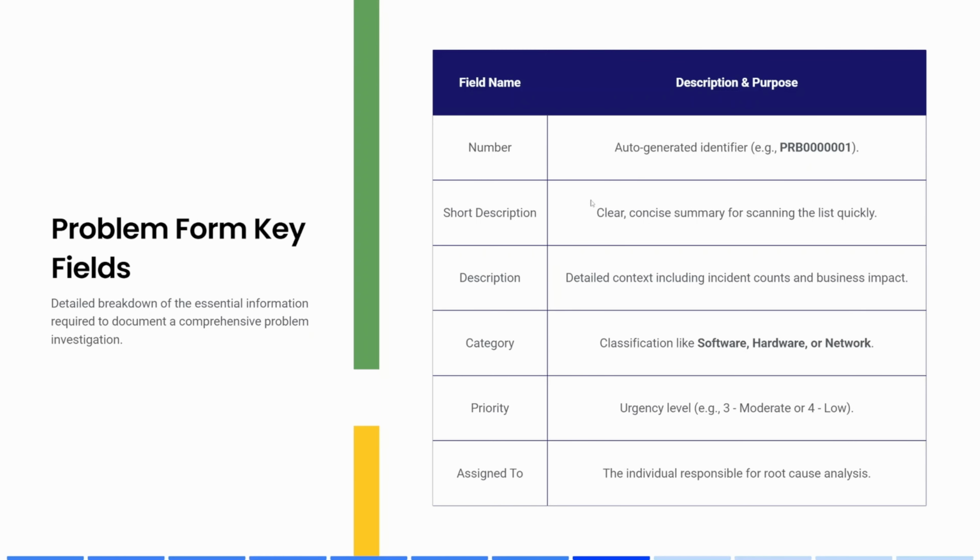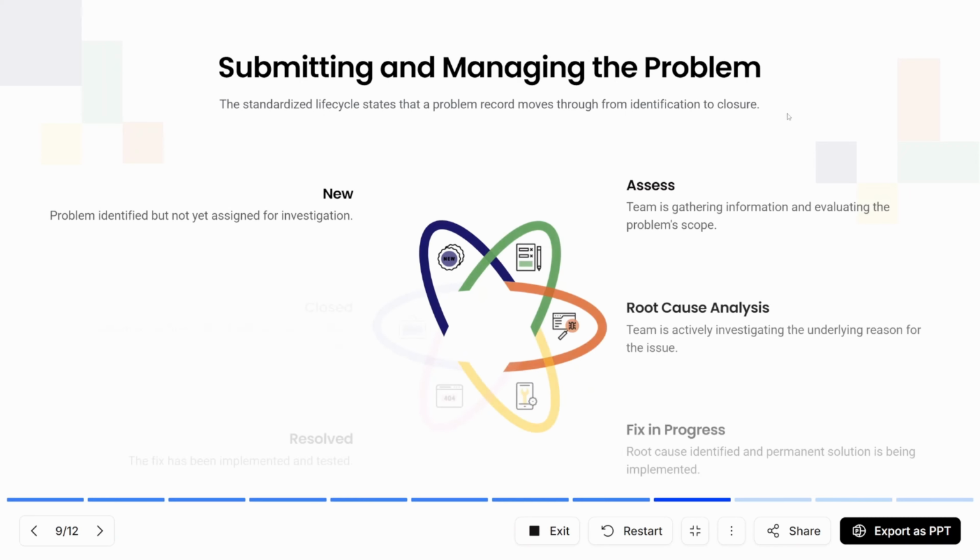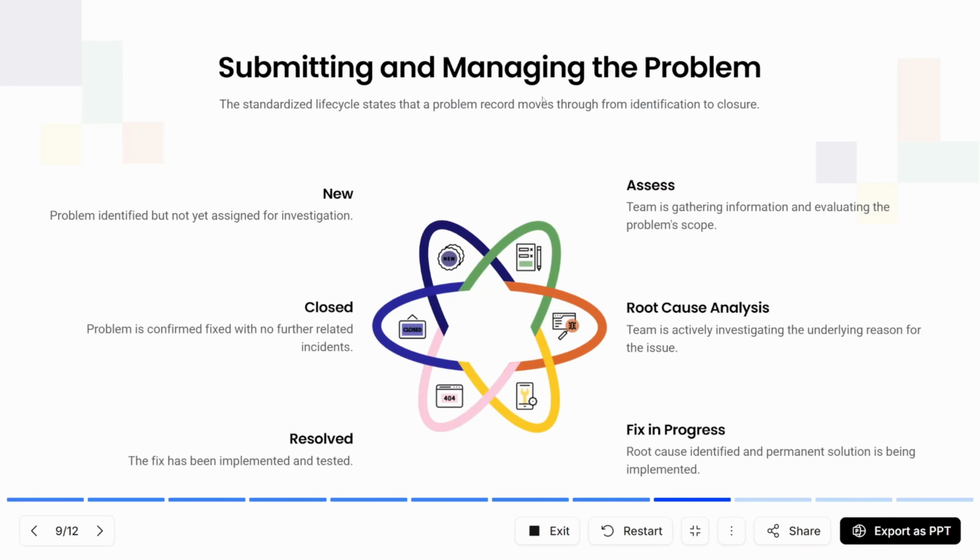So here are some fields that we have on the form, and their details. This is the submitting and managing of the problem, the status we discussed: new, problem investigation, assess, root cause analysis, fix in progress, resolve, and close. All those details are here.